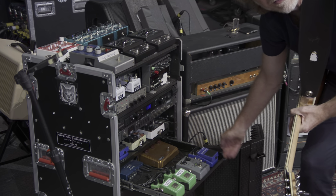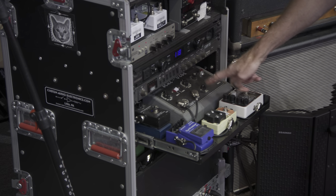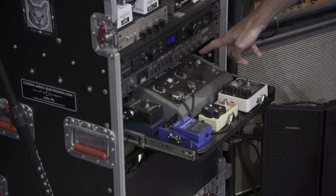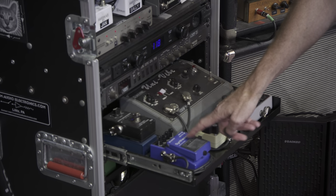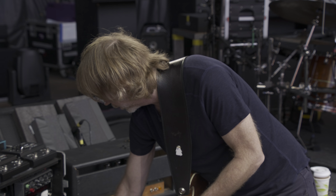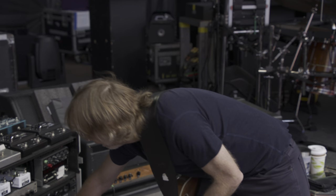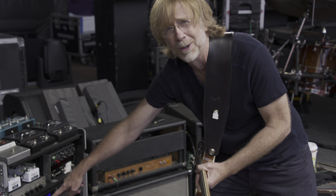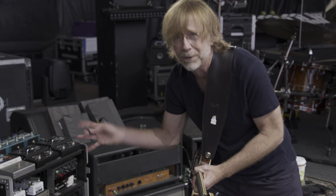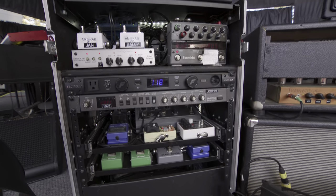This is brand new, this synthesizer. An original Jimi Hendrix Univibe, which I love. Another synthesizer. This pedal is my reverse pedal. This is a Key 9. I'm gonna play them all for you in a minute. That's my digital delay that I've had in every rig since Phish started. This is an Eventide reverb.